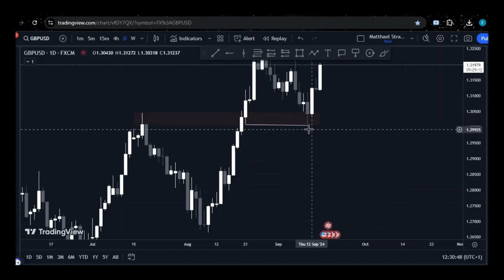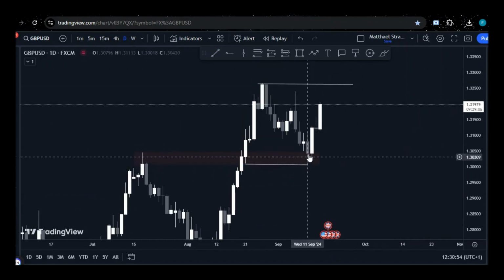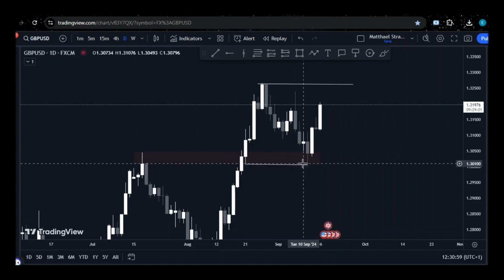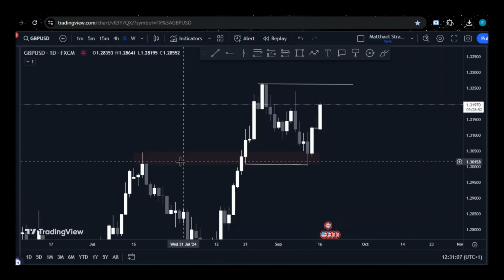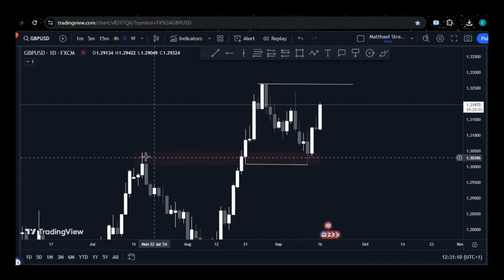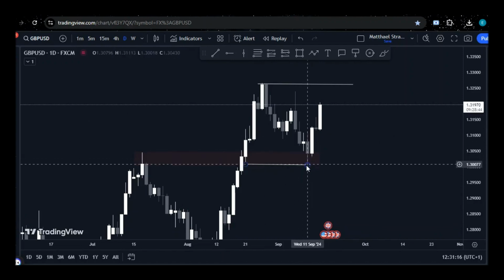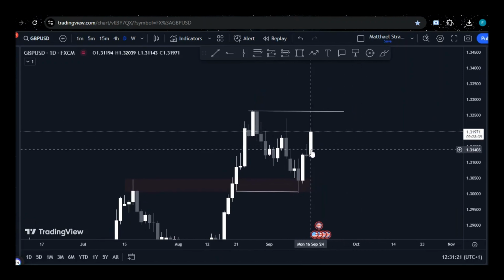So liquidity was swept, which is confirmed. And that was what gave this push after the news release. This happened exactly as I told you: that once the news was released, it's likely going to break, retest this zone here and go up, or come down, sweep liquidity and push up, and that was what happened.